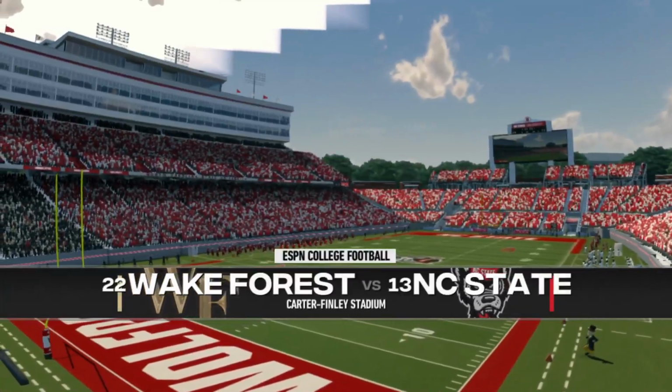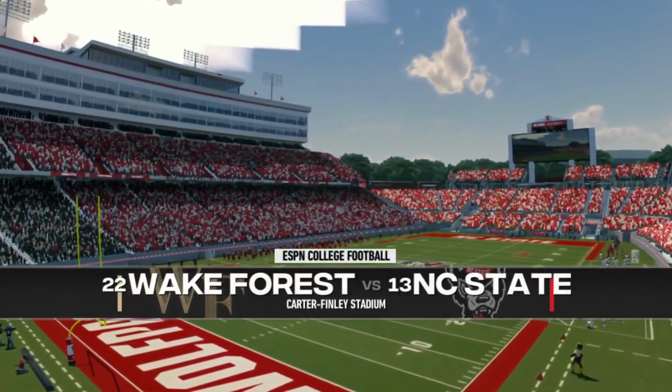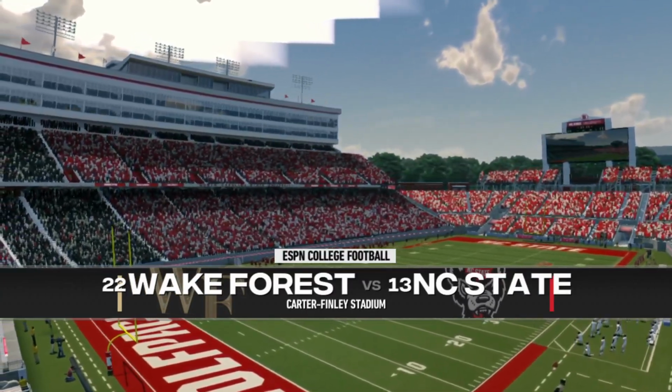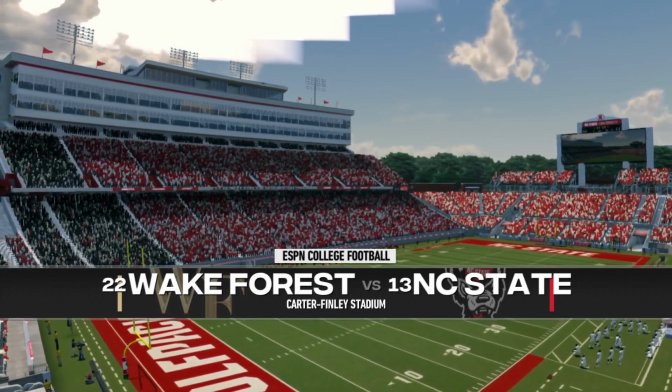To seat 60,000 people. We're in Carter-Finley Stadium in Raleigh, North Carolina for today's matchup. And now we bring you the coin toss, and it's presented by Nissan. Innovation that excites.